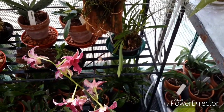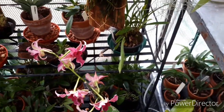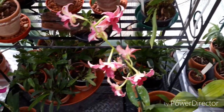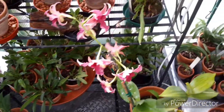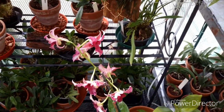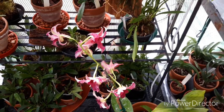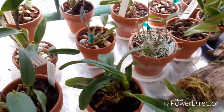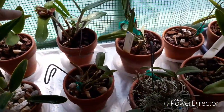He sits down there with the other shadier orchids, like the Masdevallias down the bottom there. And hopefully cooler. I'm hoping it's cooler down below, but I do come in and mist them down quite regularly. So, oh, and another thing I noticed today, I've got this Cattleya opening up.